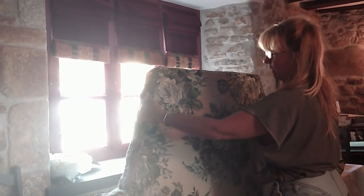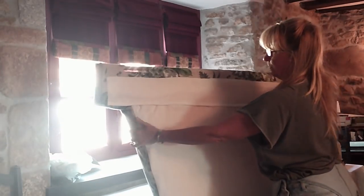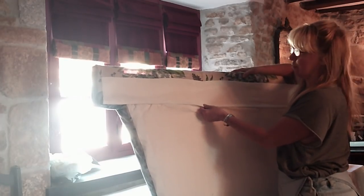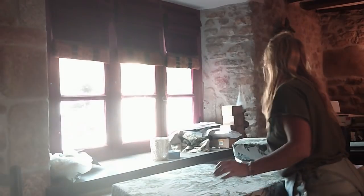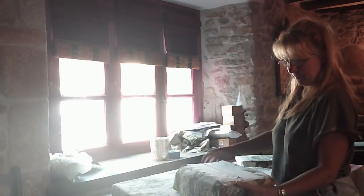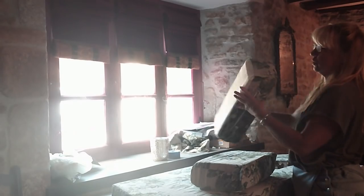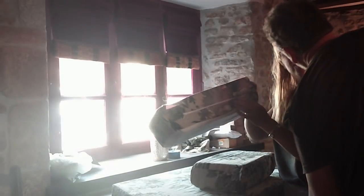The material's lovely. I got to do the slip cover and I put some Velcro. I don't know if you can see this, but I put some Velcro so that it's nice and tight covering, but can be taken off to wash. On the cushions, I did zips. So I was able to insert zips on all of the cushions. Done so well, I can't even find them.